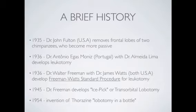Dr. Freeman and James Watts were developers of lobotomy, and they developed the standard procedure for lobotomy. Dr. Freeman also developed the transorbital lobotomy, which is the simpler ice pick method where you basically shove an ice pick into someone's brain.